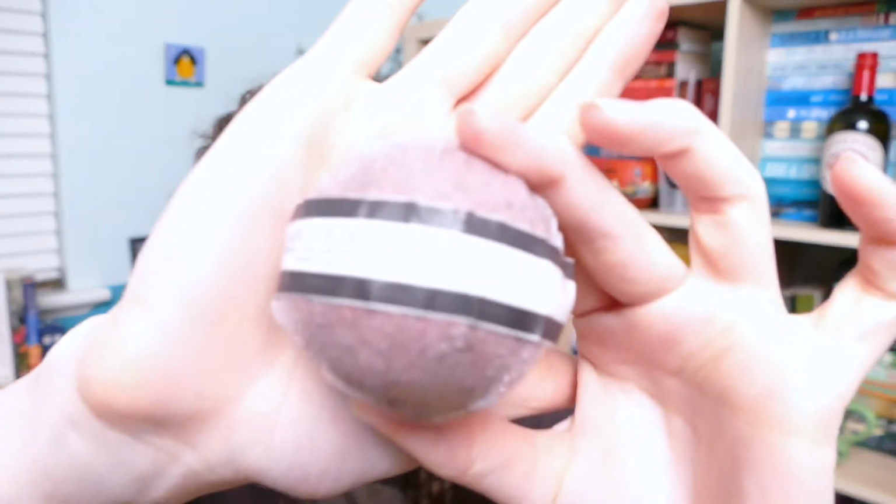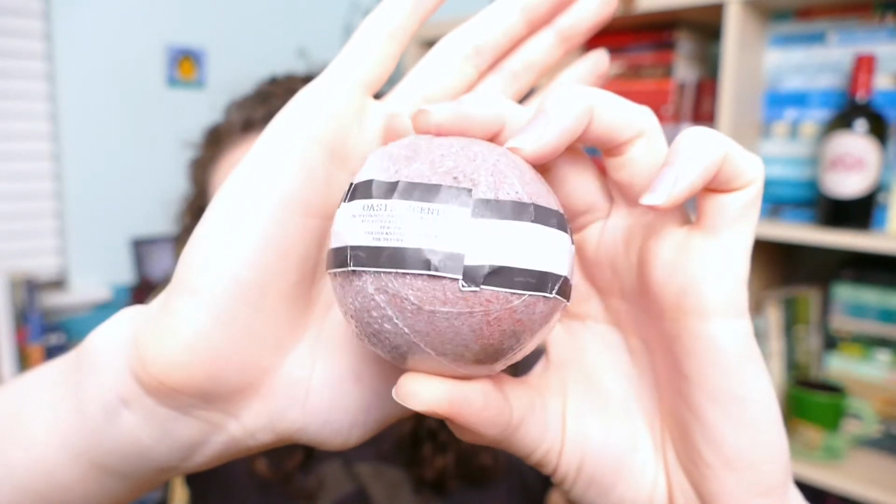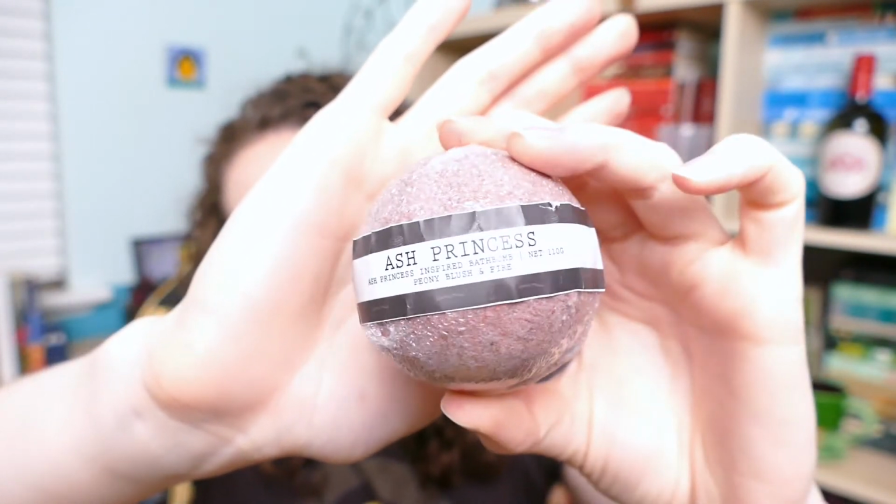The second item I was really excited about, and that is a bath bomb by Oasis Scents, which is a New Zealand body bath sort of company, and this smells really lovely. I have actually bought from Oasis Scents before. They do artisan soaps that are themed and inspired by different books and characters, and I actually really like their soaps. I've got one that's based off the Hunger Games and a Harry Potter one, and I think that they're wonderful. So when I saw that there was an Oasis Scents product in here, I was really happy.